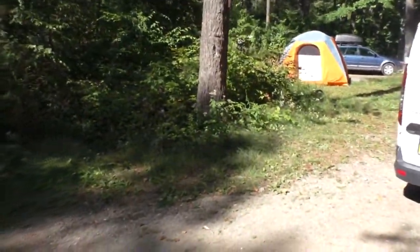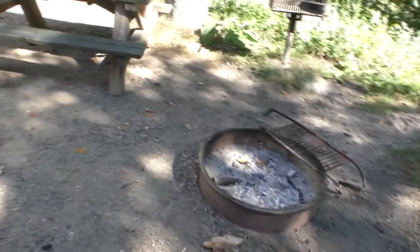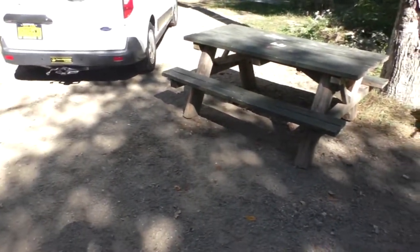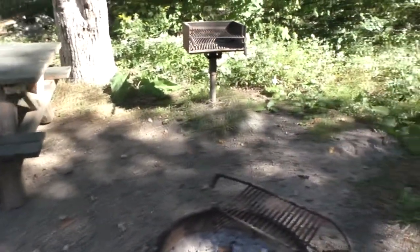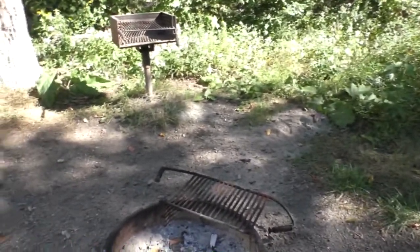See, the problem is my neighbors are right here. And I don't want to be too close to them. So the further away, the better. So I'll have to figure out where I'm going to set everything up. What I'm going to do now is get the van partially unloaded. The main thing that's going to come out is the tripod so I can set it up and do another one of those time-lapse videos of me setting up everything.